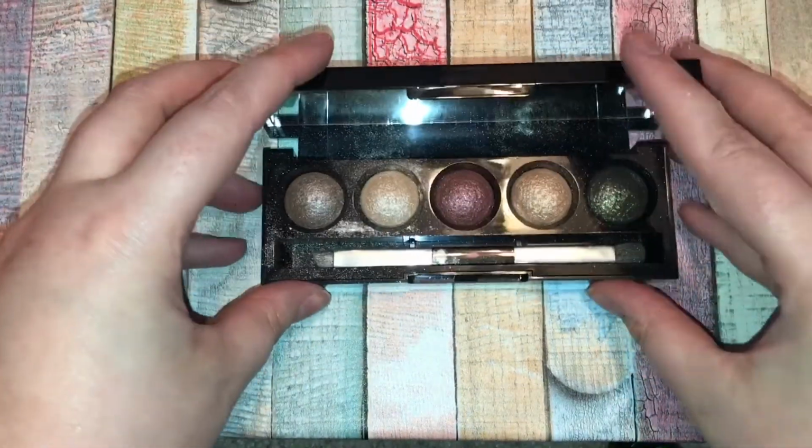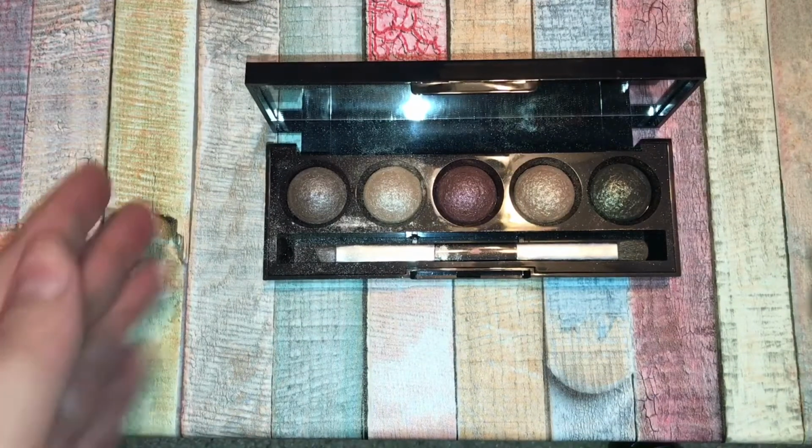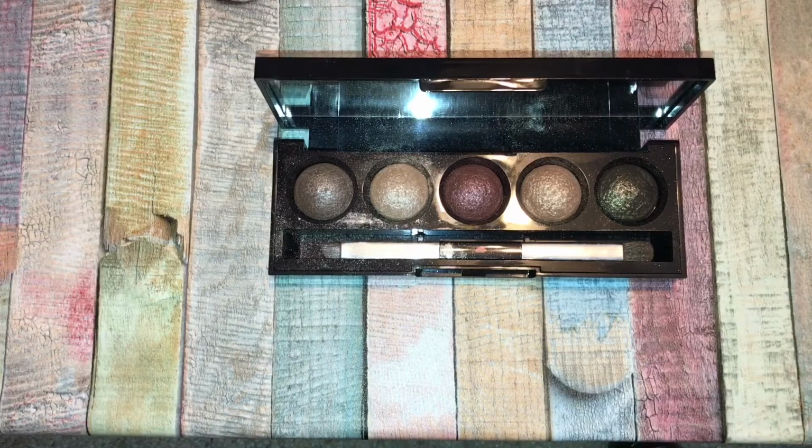So I have another baked palette. This is by Laura Geller. And Laura Geller makes really, really nice stuff. I love her highlighters. My mom actually gave this to me. It was just something my mom randomly had. She shops on QVC and HSN a lot, and they carry Laura Geller, as well as some other cool brands. Like they have Lorac, they have a lot of cool stuff I've noticed. So yeah, she didn't really want this. It came as part of a set, so she gave it to me.